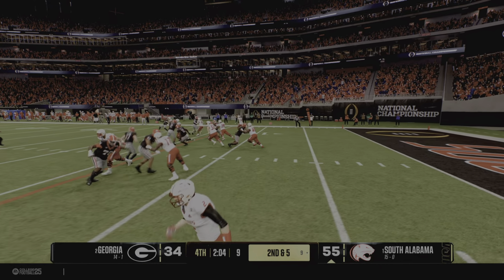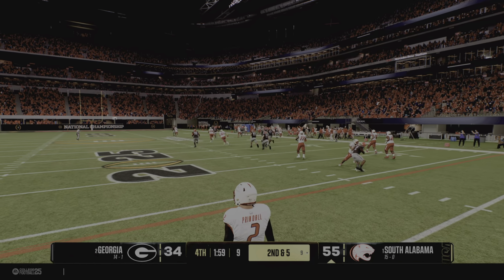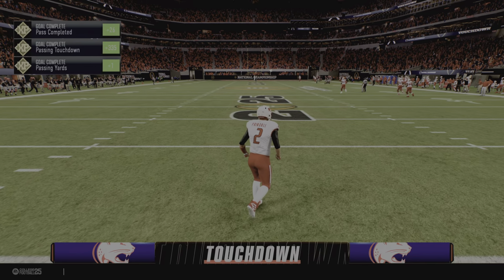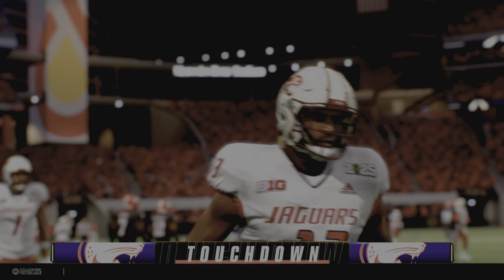They flip it to him on the jet sweep. Breaks into the clear. It's a sprint. Now the 40. Past the 20. Crosses the 10. Touchdown, Jaguars. Stretching the lead, this one is getting ugly.